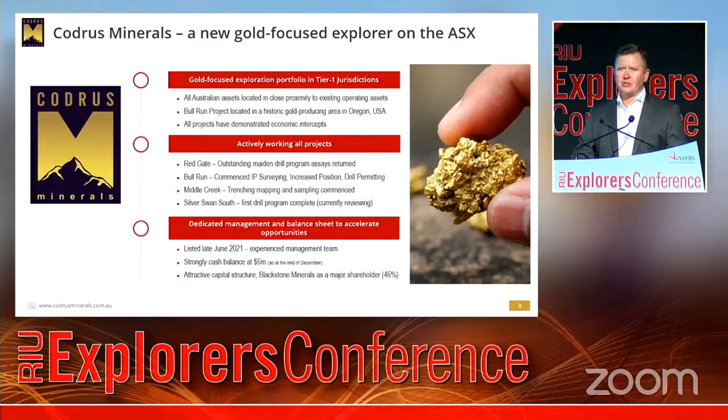All projects in Australia are close to existing operating assets, making the pathway to monetise them far quicker than if they were out in much further afield areas. We're strongly supported with a cash balance of $6 million, an attractive capital structure with Blackstone Minerals sitting in at about 46%.